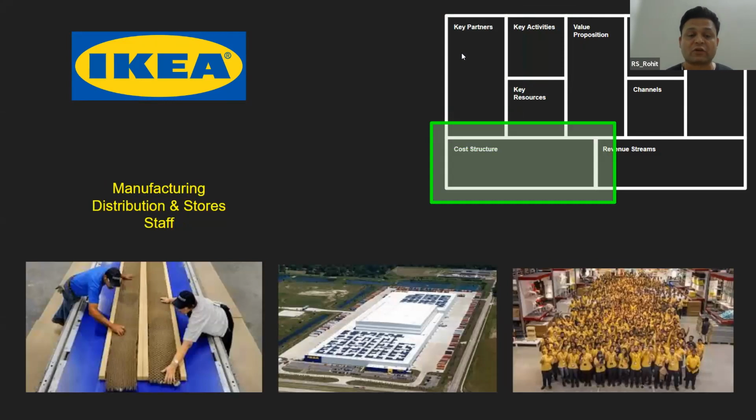So what could be the cost structure? Where exactly does IKEA spend its money? IKEA spends its money on manufacturing its furniture, then distribution and upkeep of its stores, and then paying salaries to its staff. These are the three big cost drivers for IKEA.